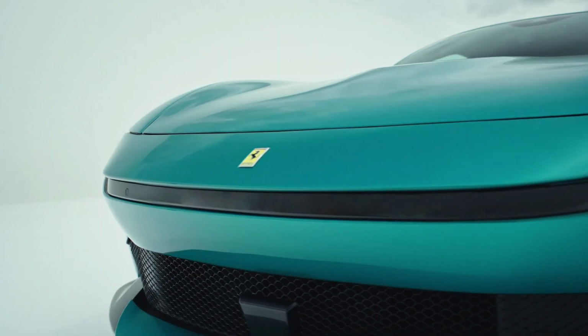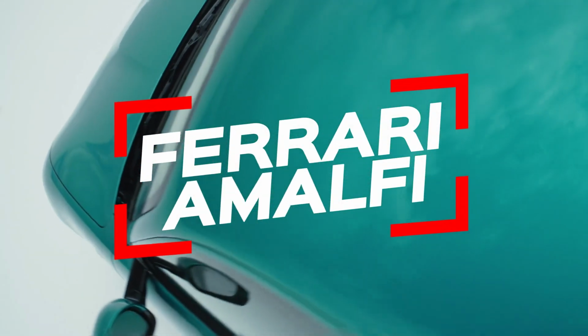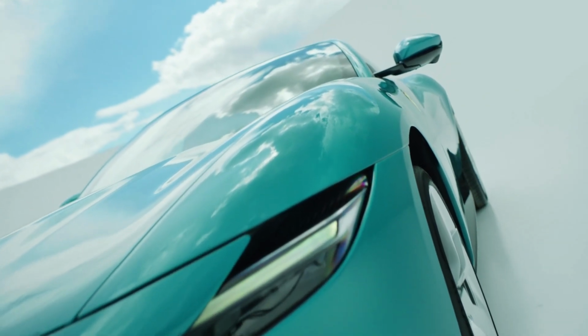Ferrari just dropped a bombshell that nobody saw coming. They've killed off the Roma and replaced it with something called the Amalfi. And honestly, I'm not sure how I feel about that name yet. Let me get straight to the point here.